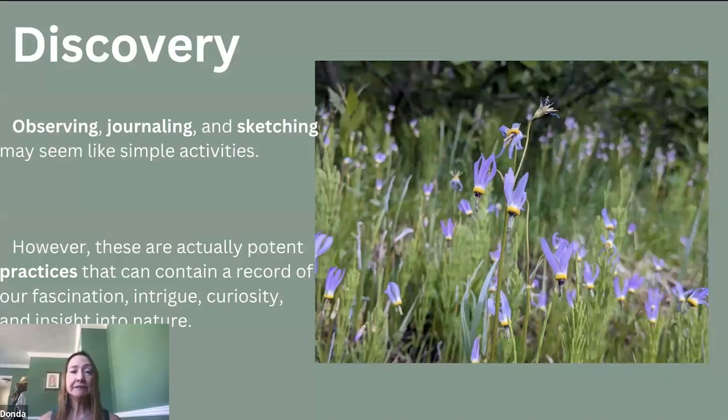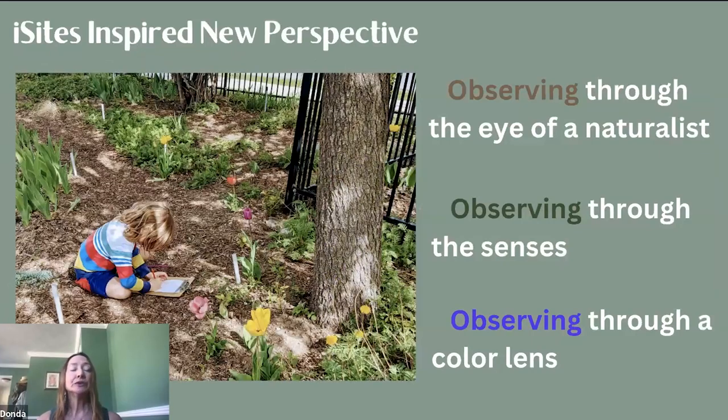And then on to the discovery phase, where we observe and journal and sketch, which may seem like simple activities. However, they're actually potent practices that can contain a record of our fascination, intrigue, curiosity, and insight into nature. Through the eyesight journaling activities, I was inspired with a new perspective on journaling and observing. And we applied this in class in many ways. And the kids really enjoyed it.